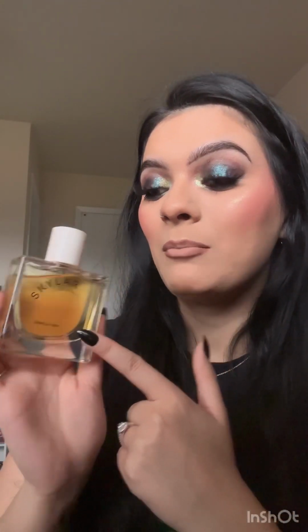Without further ado though, let's get into this because there's a lot to cover. Starting off, I have a couple perfumes I discovered this year I want to mention. Starting off with what I'm wearing right now, this is Skylar Clean Beauty in Vanilla Sky. It is the perfect vanilla scent. If you have not tried it yet, please do.